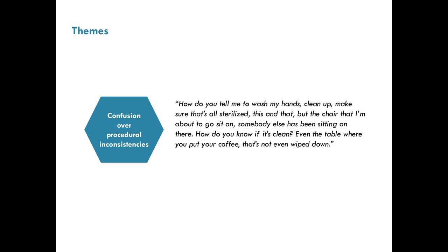And the final one, some confusion over inconsistencies in procedures that they'd observed. They tell me to wash my hands, clean up, make sure that it's all sterilized, this and that, but the chair that I'm about to go sit on, somebody else has been sitting on there. How do you know if it's clean? Even the table where you put your coffee, that's not even wiped down.